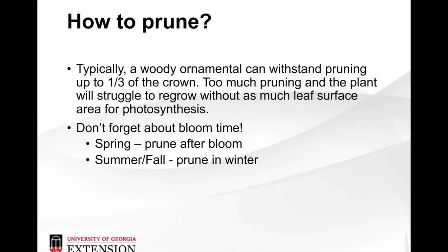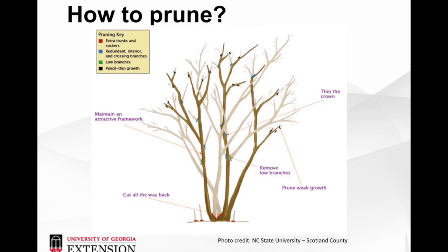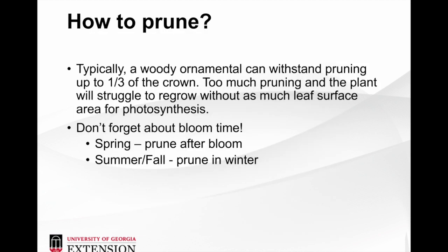Typically, a woody ornamental can withstand pruning up to a third of the crown. Now, this one back here is more than a third. I would not advise making all these cuts in the same year. If you cut one of these main branch leaders off and then made some more of these cuts, and maybe the next year cut this other branch, I think it would be a healthier way to prune that tree.